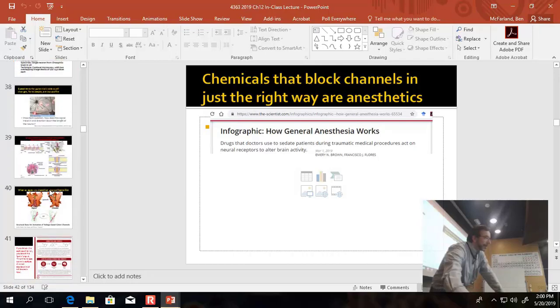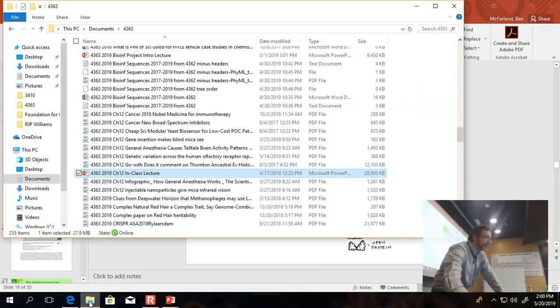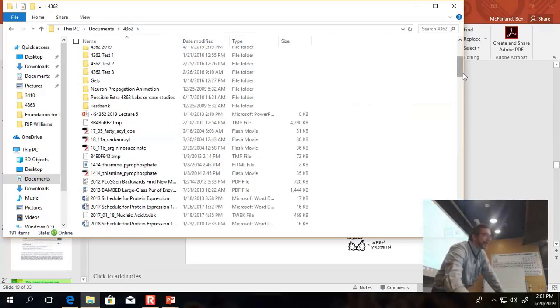That's how this is related to how anesthetics work and things like that. Here we go. 4362, neuron propagation animation. So send yourself little notes. You never know when it will actually help.